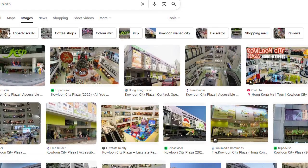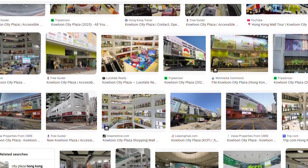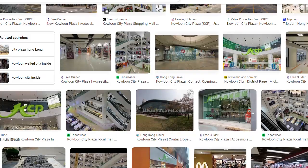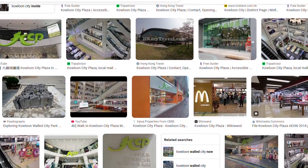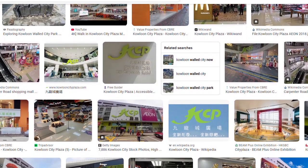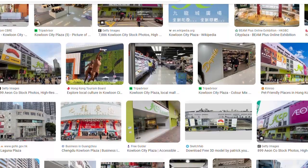Originally launched by Century City and later acquired by Paleyberg Holdings, the site was purchased at an auction in 1989 for 286 million Hong Kong dollars. The mall was established in 1993, the same year the Kowloon Walled City was demolished, a symbolic handoff from chaos to commerce.